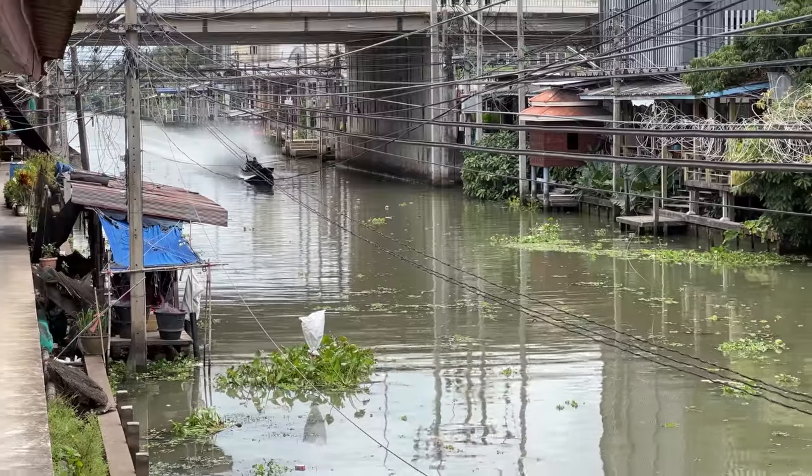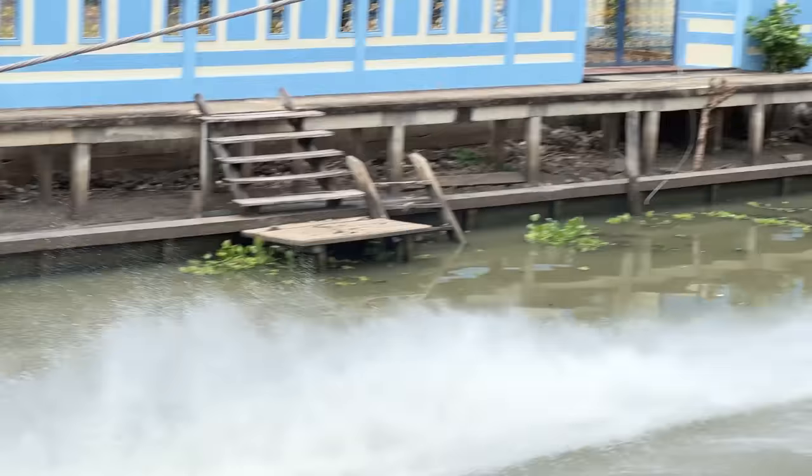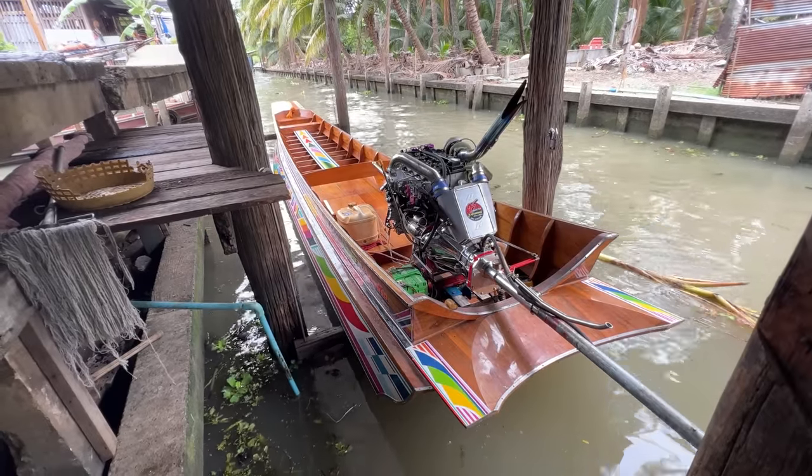boost. Today, I'm going to be giving you a full tour of his shop, and then also finally getting back on a Thai longtail riverboat to rip through this canal behind me. So this boat behind me is an Isuzu D-Max engine with a turbo that's running 50 pounds of boost and is making 400 horsepower. This is the boat that I'm gonna be riding in today.